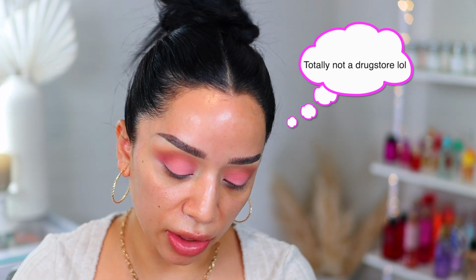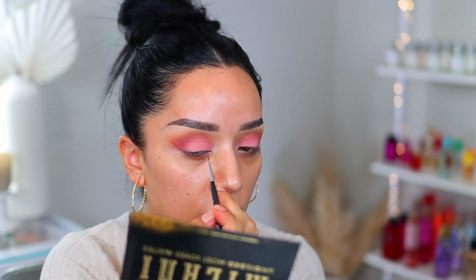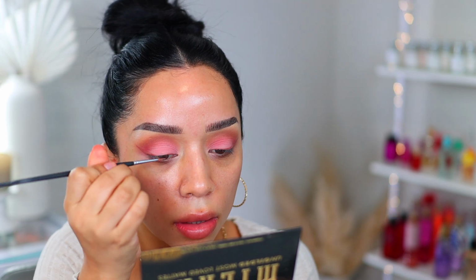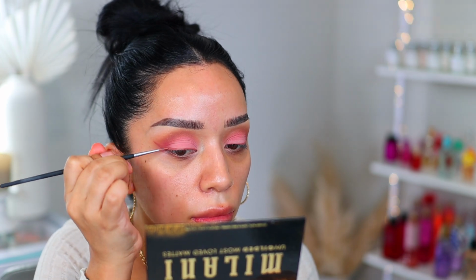Using a liquid eyeliner, we're going to create this wing. So for that, I'm going to use my Rem Beauty liquid lipstick in the shade Hottie. You can use whatever you have, whatever color is closest to the eyeshadow that you're doing, and I'm using a brush like this from Michaels. This is clutch, you guys, because I don't have any brushes, and this one just really comes in handy. So I'm gonna go ahead and just draw my wing.